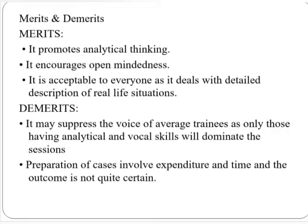So these are the merits, and the demerits are, in this type of case study, the group discussion: they are answering the solution to the problem, but at that time not everyone is willing to answer, and some are quiet and observing. So this is one demerit. Another demerit is that it takes a large amount of time, because we are given a case study and it is explained to the trainers, and then everyone gives a solution, so it takes time. These are the merits and demerits of case study.